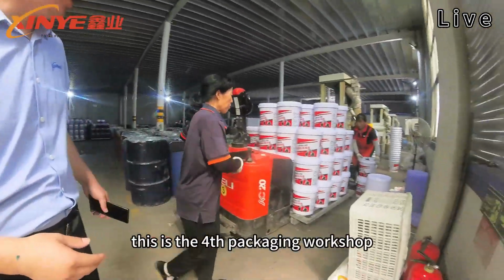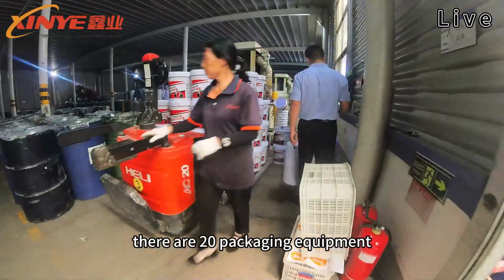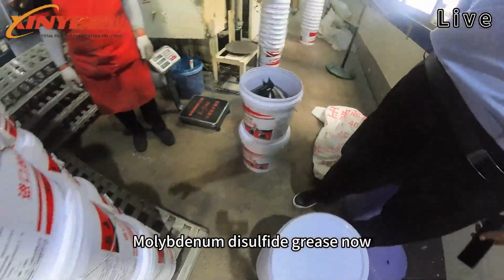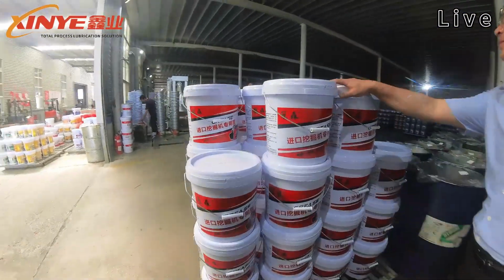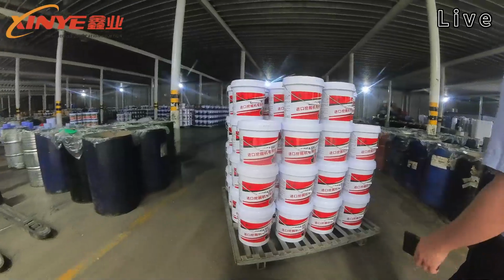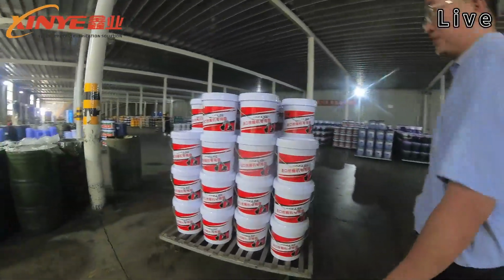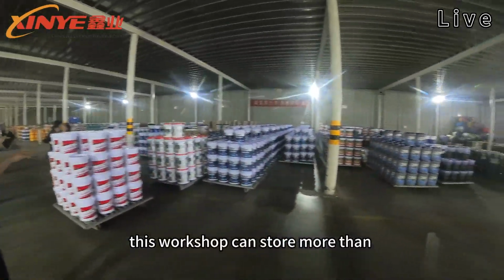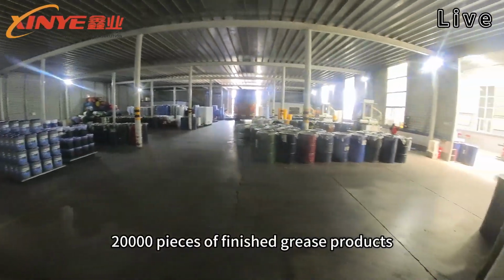This is the fourth packaging workshop. There are 20 packaging equipment. This equipment is packaging black molybdenum disulfide grease now. This workshop can store more than 20,000 pieces of finished grease products.